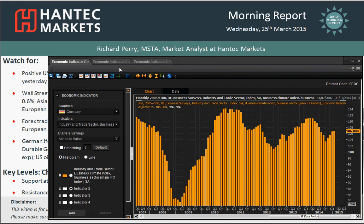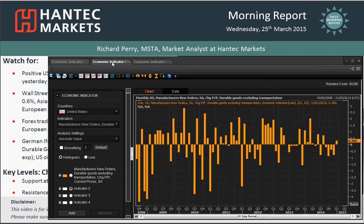Anyway, the other data that we've got to look forward to today is the US durable goods data. Durable goods last month showed a slight improvement, up 0.3%, and the expectation is for another 0.3% on the adjusted figures, which don't include the transport sector, which is obviously aeroplanes and such like. So they strip that data out to give the adjusted data, which is much more of an indication on the state of the consumer.